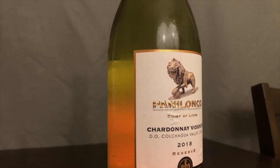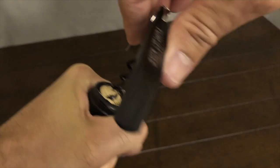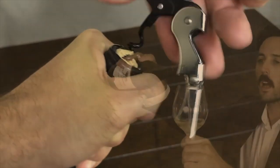On today's show, we'll be drinking a 2018 Chardonnay Vignier, shelf price $4. Smell. I'm picking up hints of soapy milk, rabbit, just a whole, like a whole rabbit. Give it a little taste.